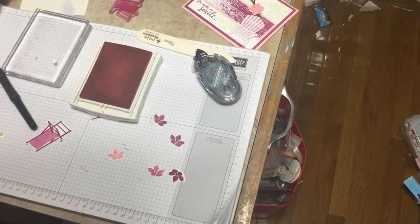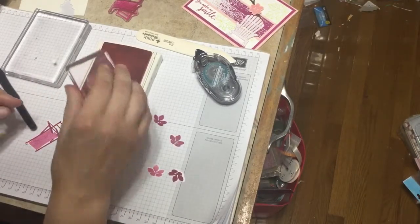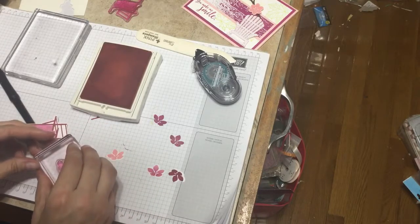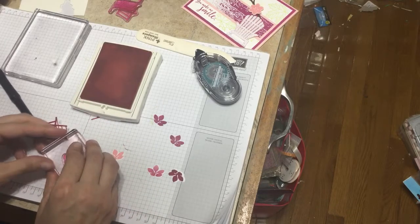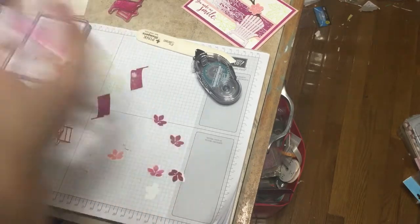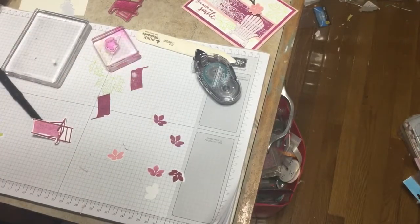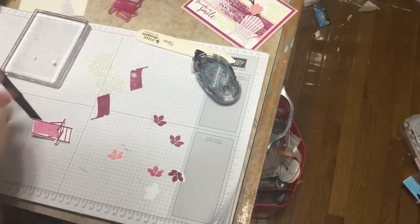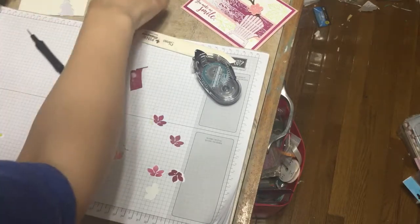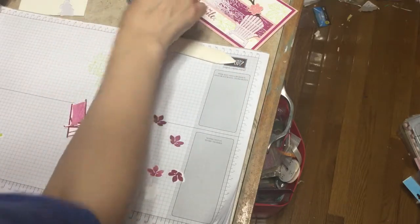I'm going to do 2 pinks. I don't know. I think I only have 3 on there, but I think I like the 2 lighter colors. So we'll see. I like to have extras just in case. You never know. Okay, that's all our stamping, I believe.